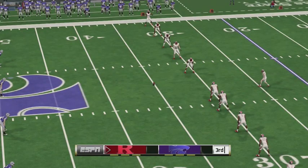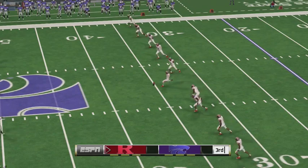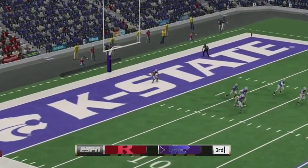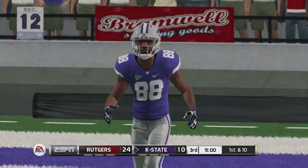And we welcome you back to the action here, just about set for the second half. And he got all of this one. Great kick. This one's going to be down in the end zone for a touchback.